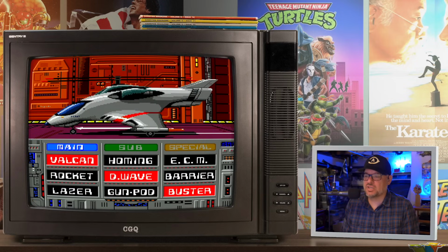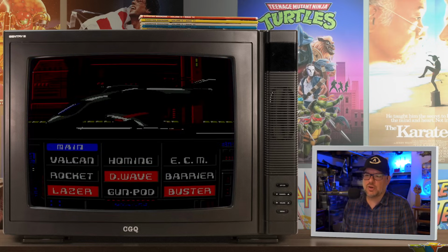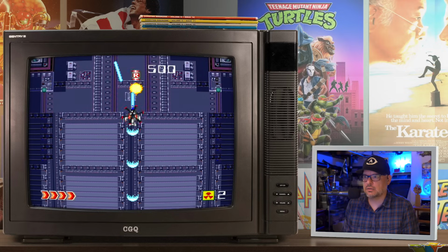This is going to be rough because now we're not going to... In fact, I'm going to switch to laser because we're not going to be able to really upgrade the Vulcan to the point that it'll be a spread weapon anyway. So I'll apologize in advance if this sounds annoying. Because we're going to have to use the power up right at the beginning to upgrade the D-Wave, I think that's the smarter play.